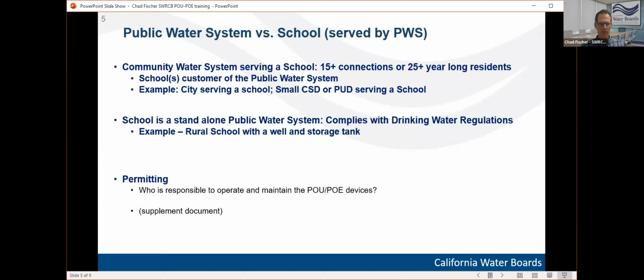The other one is that there is a public water system out there, and some of their customers, right? They serve residents, they serve houses, and maybe some businesses. They may also serve a school. So this is a community water system that serves water to a school. There's a CSD or PUD or even a city that has sources and operators and potentially treatment, and one of the customers is a school.